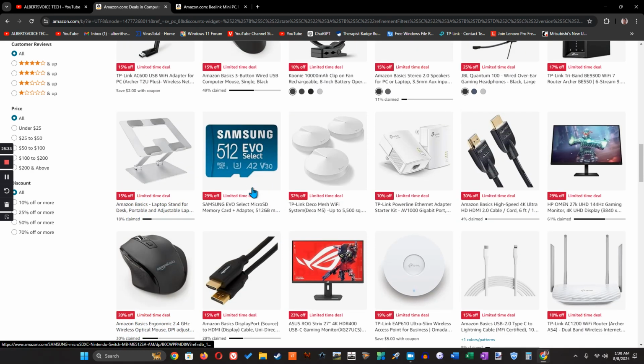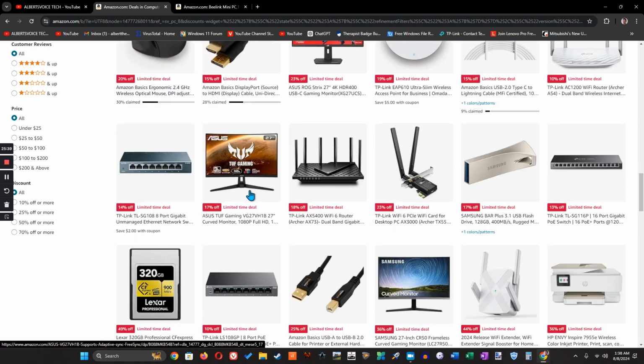Check with Walmart. Walmart has these. SanDisk is making the Walmart ones, but Walmart has to have their own name on it.